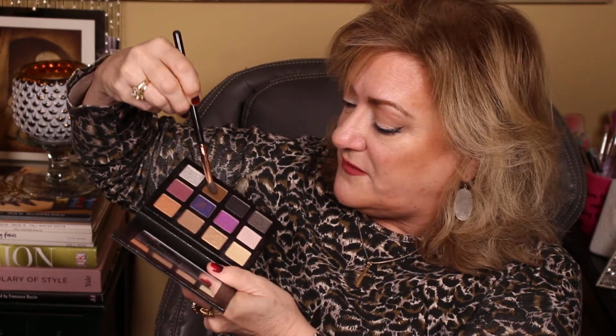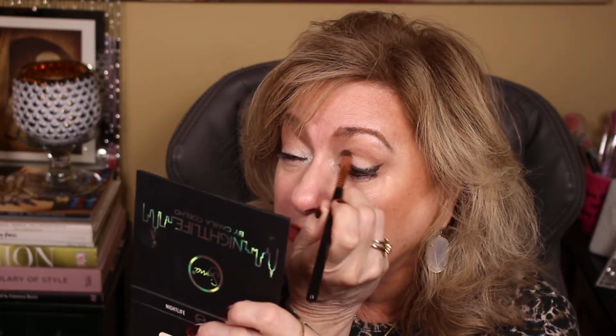And then I'm going to use a pointed or tapered blending brush, and I'm going to use that dark brown right here. It's perfect for what I'm wearing because I've got that little brown color in this shirt. And also, I don't go by my clothes, but I don't like to really go against them either. And this is just a perfect color for my eyes and just the look all together. So this will do good. And it's going to blend good.